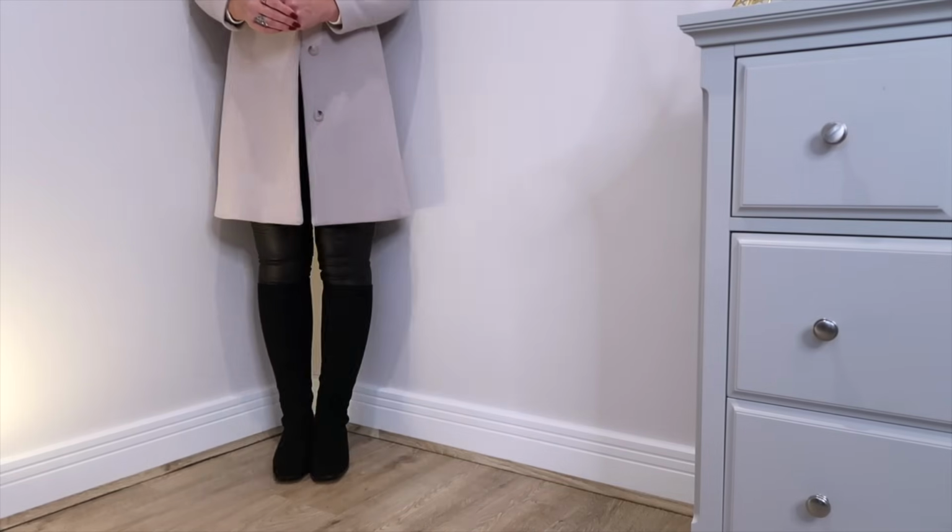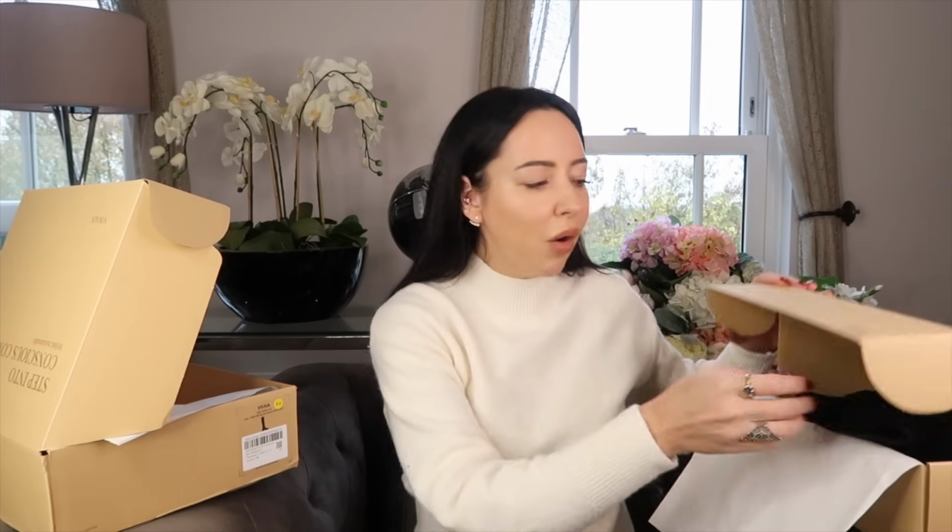The thigh-high versions look so sexy when you wear them. They're so cool over bare legs with a skirt or over trousers. They look really good. The other pair is like a really plain pair that I wanted to get because I want something I know I'm going to wear a lot, and it is these, which I've already tried on, which is why I've undone the back bit.